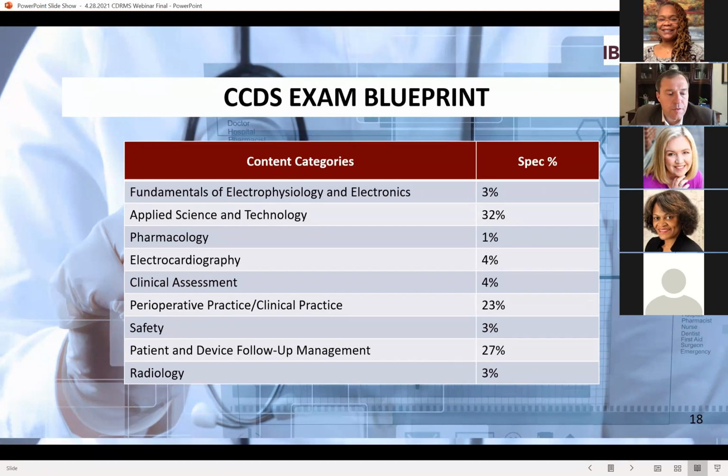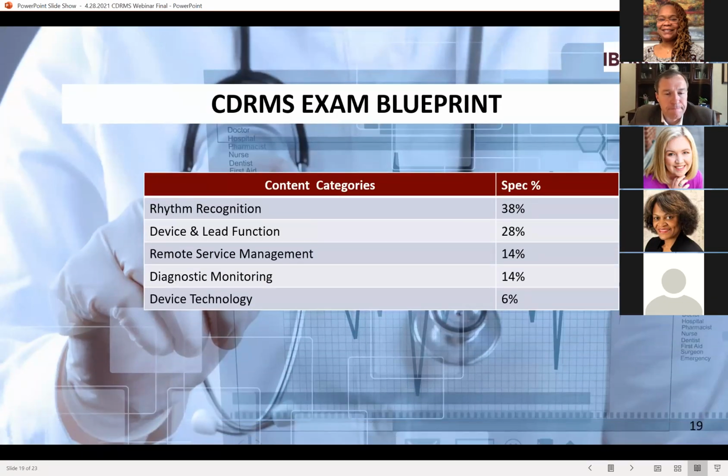In comparison, the CDRMS exam drills down to focus directly on assessing one's competency level relevant to the use and remote monitoring of cardiac devices. So the exam covers rhythm recognition, which is 38%, device and lead function, which is 28%, remote service management accounts for 14%, diagnostic monitoring at 14%, device technology is 6%. This exam is shorter. It consists of 150 questions and is given over a 4-hour time limit.